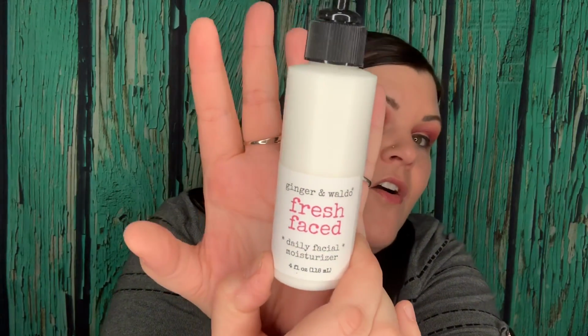Next we have, this says Ginger and Waldo Fresh Faced Daily Facial Moisturizer, 4 fluid ounces. And I love anything with skincare, you guys. Moisturizers, anything like that. Let's get this open. How do you, is it already? No.